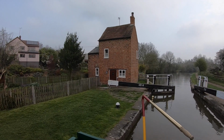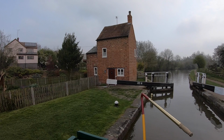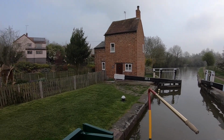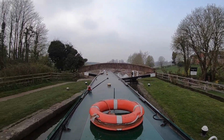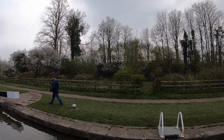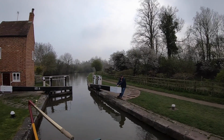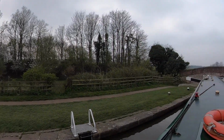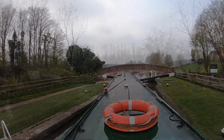This is a tiny little cottage. Well, it's not tiny actually, it's big at the back, and it's got its own garage at the back as well. Lock cottage, I think this is the 5th one coming down now. Very pretty little cottage. The next lock, the last one, has a canal shop and a pumping house. Don't think it's in use anymore, but we're going to stop there and have a look in the canal shop. Haven't bought any canal stuff yet, and we need a new fridge magnet.